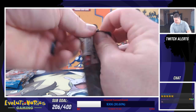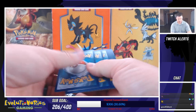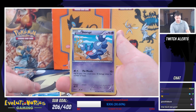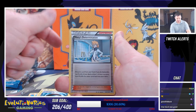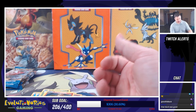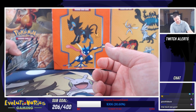Golduck. All right, 3, 2. Get another Gible, a Staryu, Skorupi, Petilil, Pancham, Splash Energy, Misty's Determination, Arcanine, Phantump, and another Aegislash Holo. That's 2 Aegislash and a Garchomp.